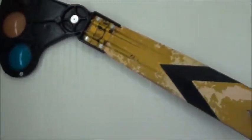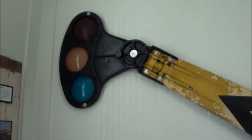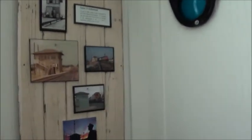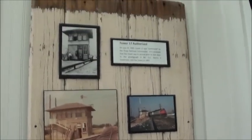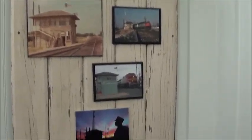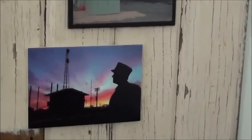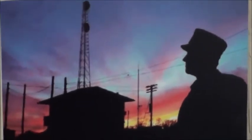Of course, the ever popular semaphore signal. You never get enough of the semaphore. Never, ever, ever. Is it ever possible? And just various pictures of Tower 17 in its glory days. That is actually a very cool picture. And now it is mine. All kinds of interesting stuff. Old Puseys, old torpedoes. Those are fun.